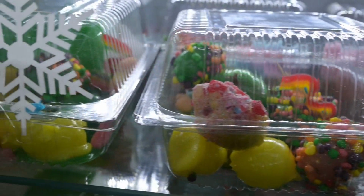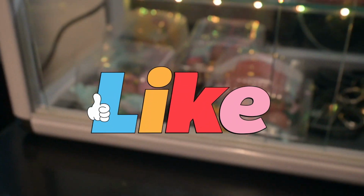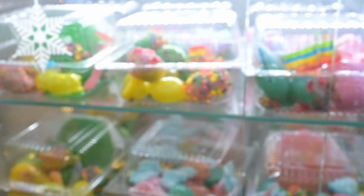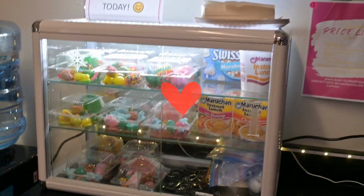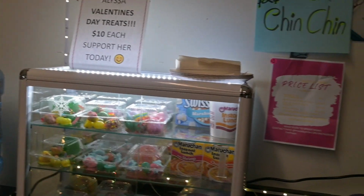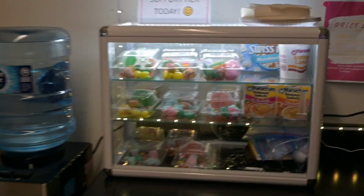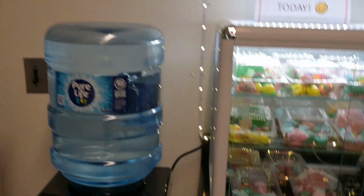So there's grapes, strawberries, and pineapple. They're $10 each. She's got about $160 worth here. I don't know how many hours she spent last night, and I think she made about $400 worth of product. I don't know what it cost her, so we will find out in entrepreneurship class.